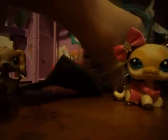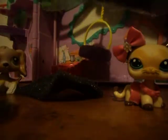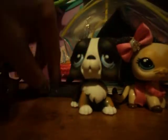Let's see what else we got. It came with one more, and it's this St. Bernard. Aw, they're so cute. Here's all the LPS we got today. He's real, by the way. See? He's real.